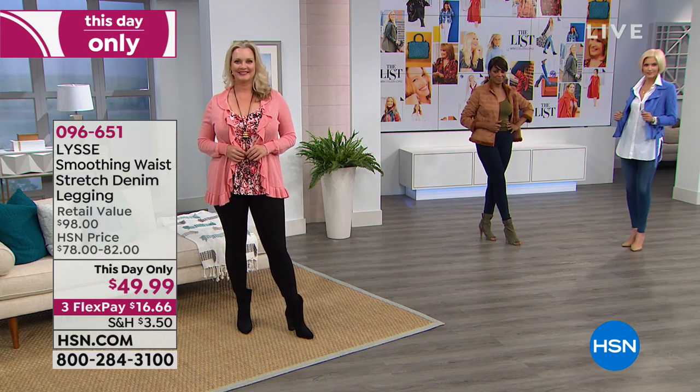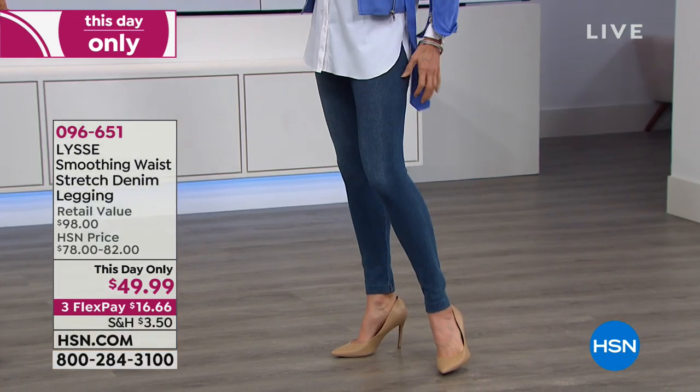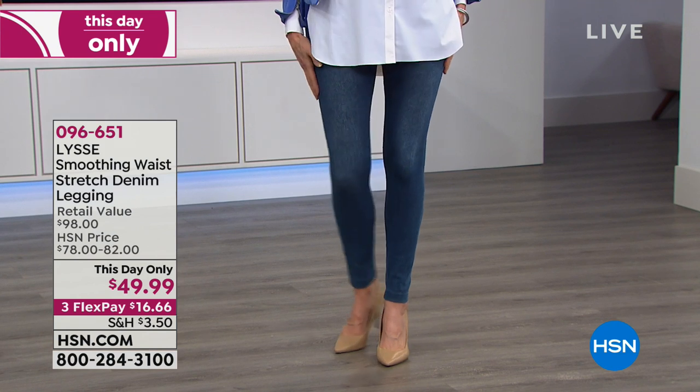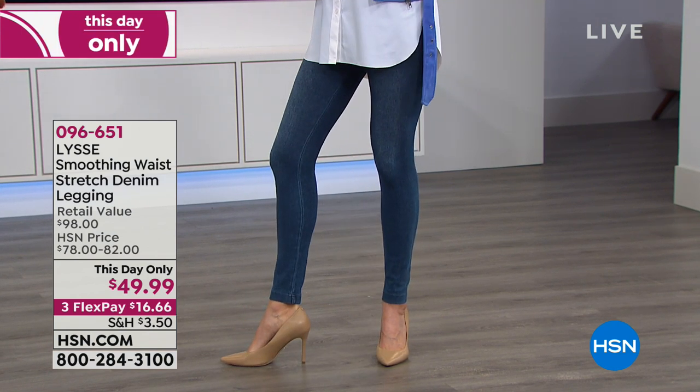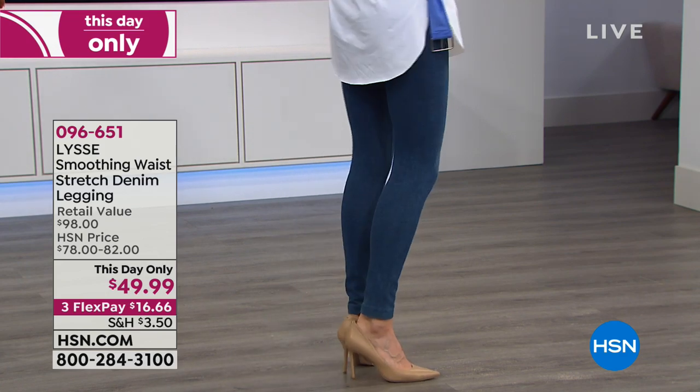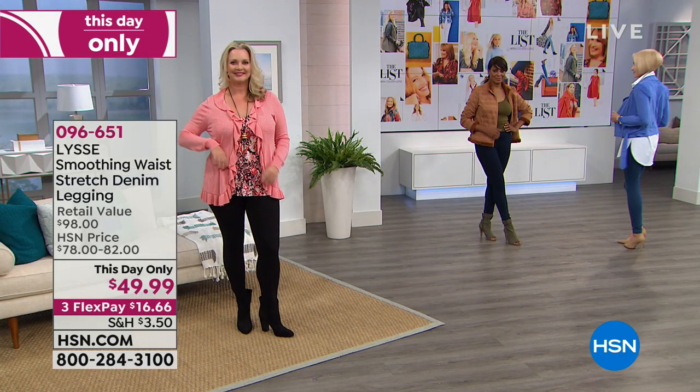And that's why women, when they're shopping elsewhere, if they're not shopping here, they're spending $98 for a pair of Lissay leggings. And they're happy to do it because they last. These are investment leggings. I have the same black, the same indigo, the same midwash as I have had for, I think, 5 years now.